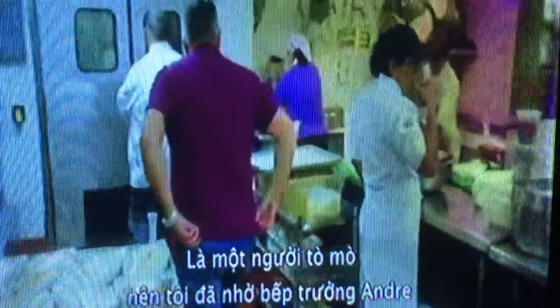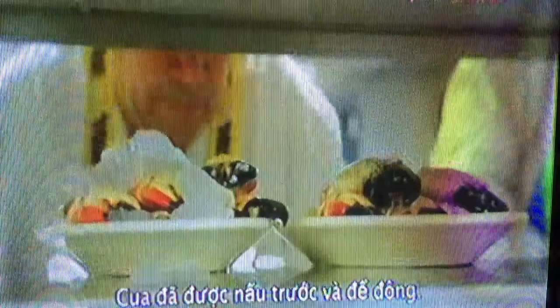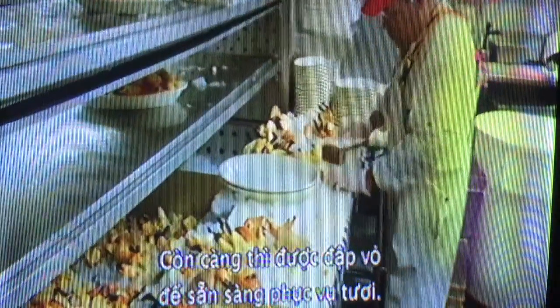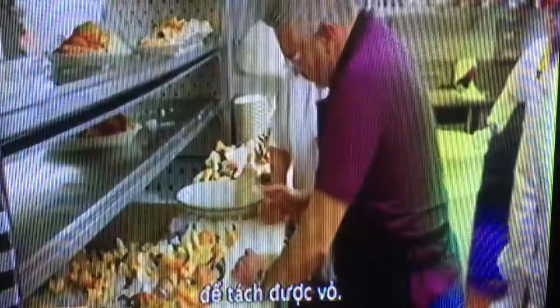That is stunning. Being an inquisitive kind of guy, I ask if head chef Andre can take me into the heart of the crab kitchen. The crabs are pre-cooked and chilled, and just the claws arrive ready to be freshly cracked open for service. Look at the way they're doing it. He knows exactly the pressure to put on to crack those shells.